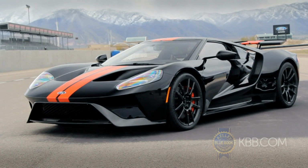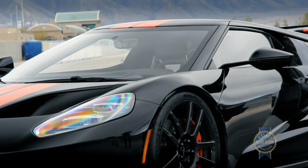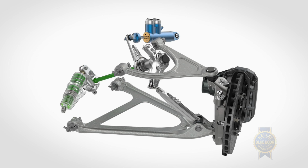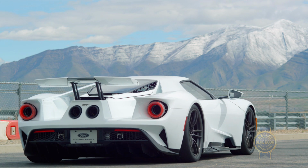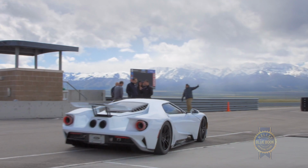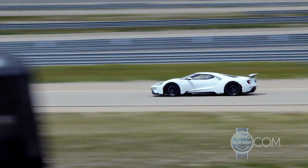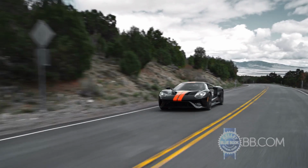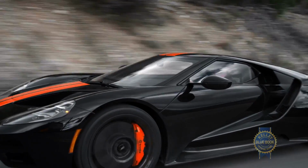The GT uses an advanced pushrod suspension design normally reserved for race cars. It gives the new GT two different suspensions at the touch of a button. Not two different suspension settings, two different suspensions. One set of springs is effectively removed during track and VMAX modes to provide a lower, stiffer ride for serious performance work. The other spring is added back for wet, normal, and sport mode, allowing the new GT to provide a wide range of ride quality and performance capabilities.